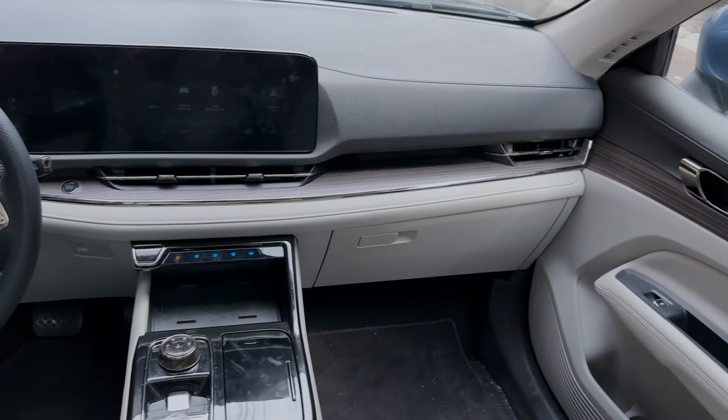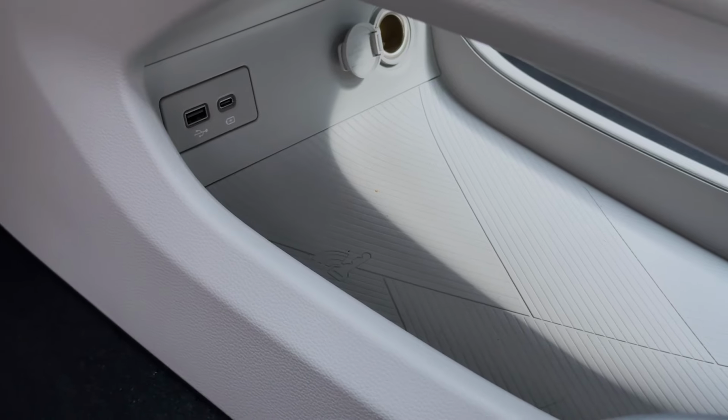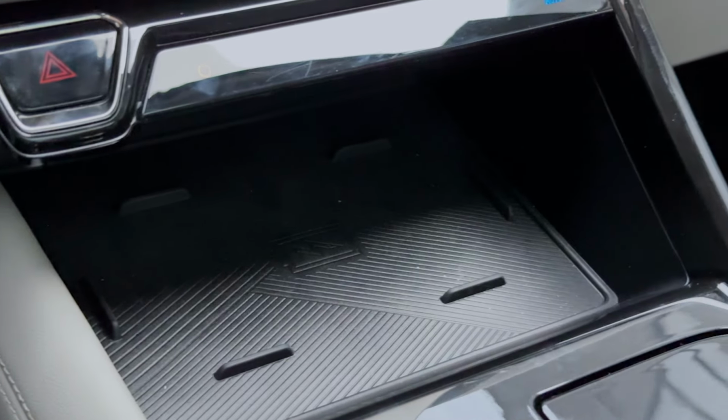But my favorite part about this is this. This seems to be some sort of ledge right here on the front dashboard next to the passenger. Having that gives you the ability to put in a lot of stuff in there. Even your phone, you can put your phone in there, it's not going anywhere. It's the simple things, really. You even have wireless charging right here that's nicely rubberized.